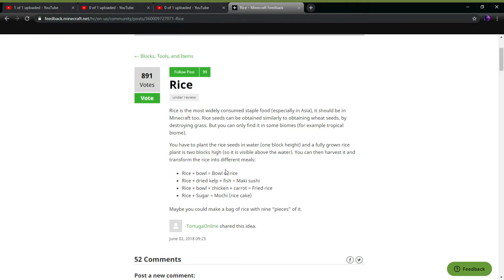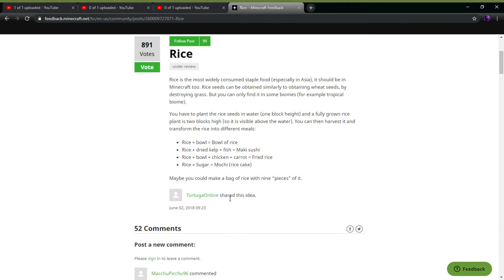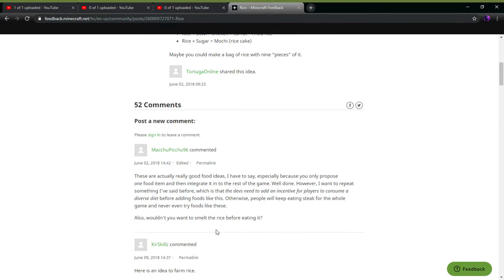I think they should make some. They're making different food and recipes. Rice plus bowl would be a bowl of rice. Rice plus dried kelp plus fish, maki sushi. Rice plus bowl plus chicken plus carrot for fried rice. Rice plus sugar, maki. Maki is rice cake. Maybe you could make a bag of rice with 9 pieces of it. That'd be good.